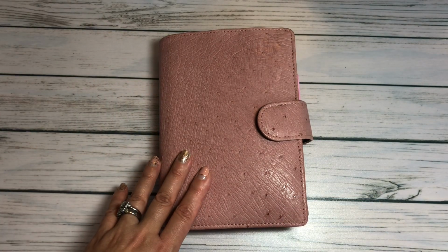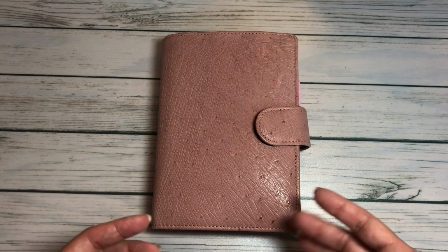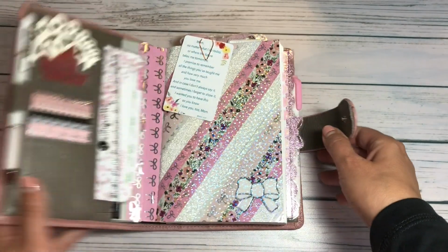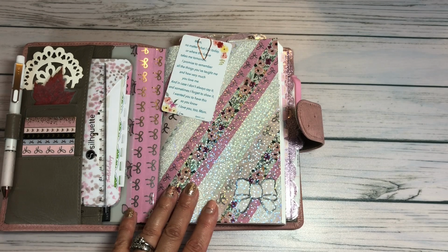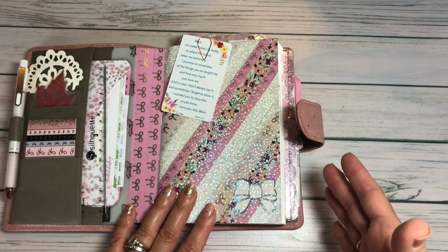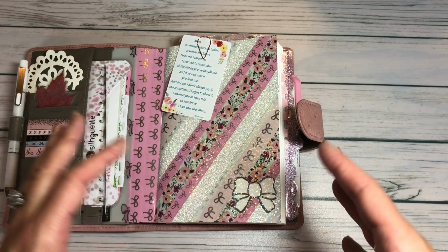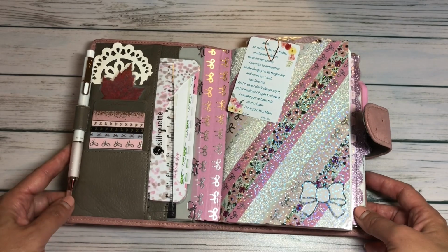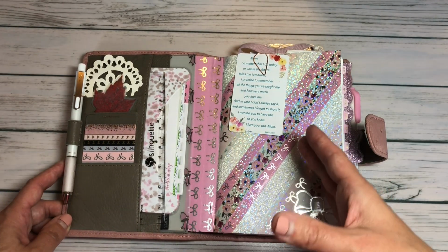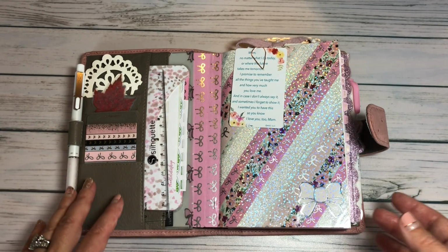So, I am a list maker, and that is something that for me really just is my jam. So, I wanted to walk through and show you guys the process of where I've been with my planning, how I've gotten there, and what I've decided works well for me, and how you guys can figure out what works well for you and go from there.